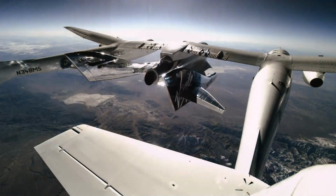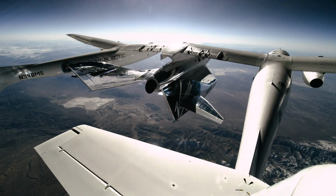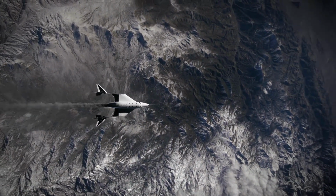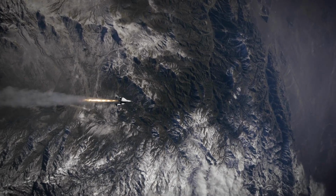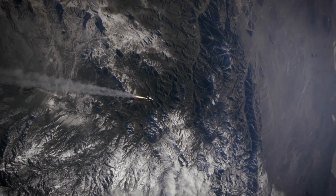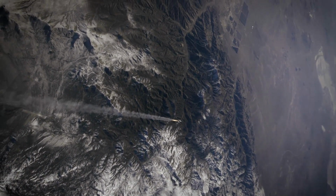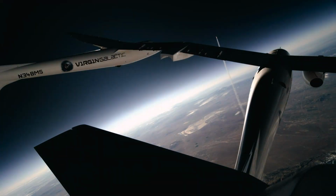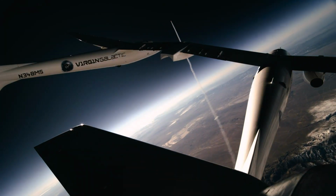So rather than launch our spaceship vertically from the ground, we use a concept called air launch. 3, 2, 1, release. We attach our spaceship to a specially designed aircraft, a mothership. We named ours VMS Eve. Now, if you're going to have a mothership, you better name it after your mother. And Richard Branson's mom is a wonderful woman named Eve.